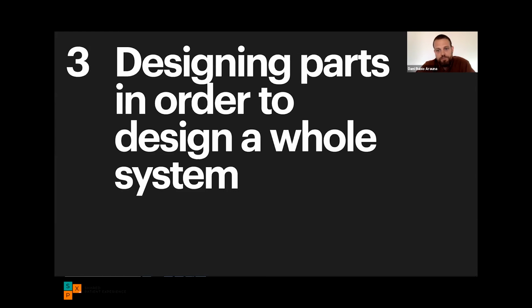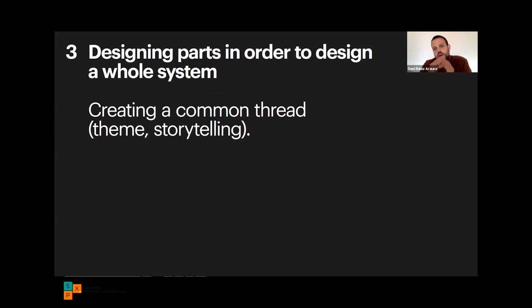This means designing at first the guidelines that later will rule the parts. And that's basically designing an identity that arranges the space and makes them recognizable according to specific values. A solid identity needs a good background.